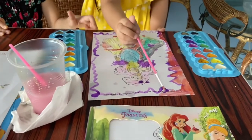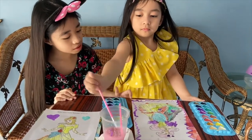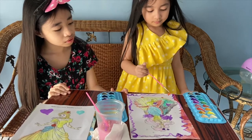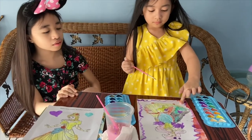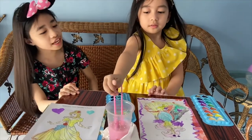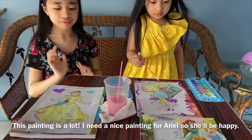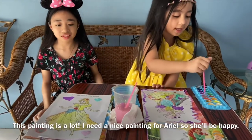And wow. And what is that? What do you call that, Andy? Lines. Oh, and is putting lines, some border to her painting. Oh wow, Andy, it's really nice. Are you done, Andy? Almost done. It's done. See? Yeah, we're just waiting for Andy. This painting is a lot. I need a nice painting for Ariel so she'll be happy.